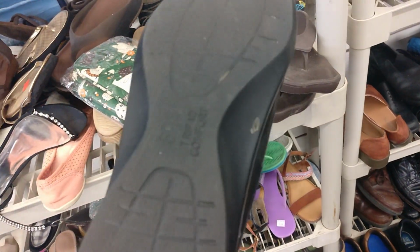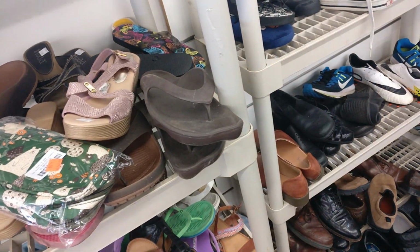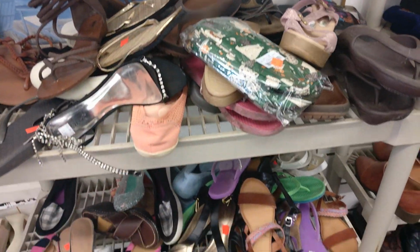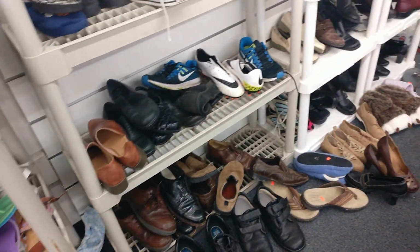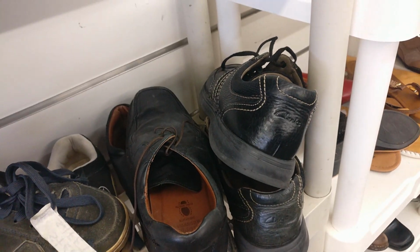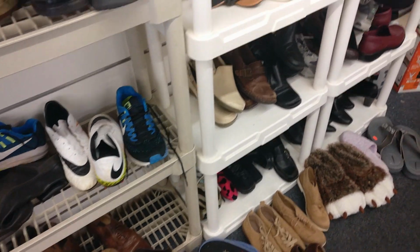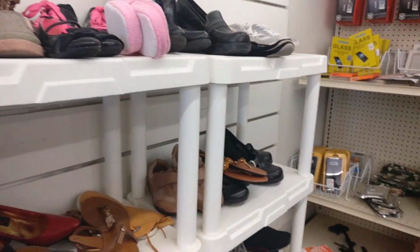SAS, the San Antonio Shoe Company, SAS shoes do pretty well. Just that one was kind of beat up, and a lot of the women's models don't do as well. I've had much better luck with the men's. You get $40 or $50 for a good pair of men's SAS. Not seeing a whole lot in the shoes, just your basic shoes.